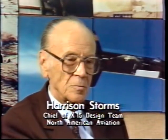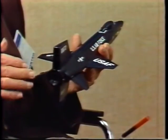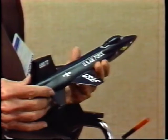Harrison Storms, chief of North American's X-15 design team. The question has been asked probably many times, how come this aircraft could fly both in space and in the atmosphere? That's really quite simple. For in the atmosphere, you have the controls of the vertical and the horizontal tail. This makes it fly like any normal aircraft.